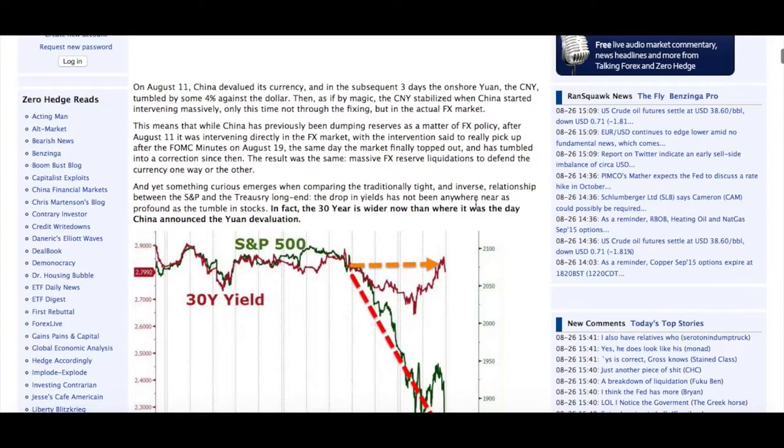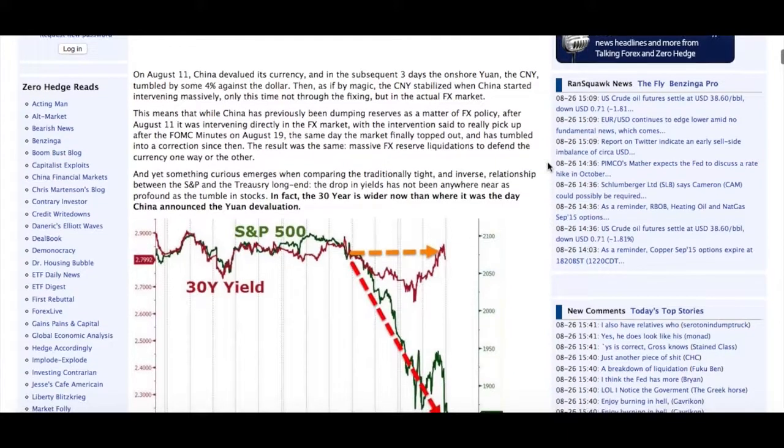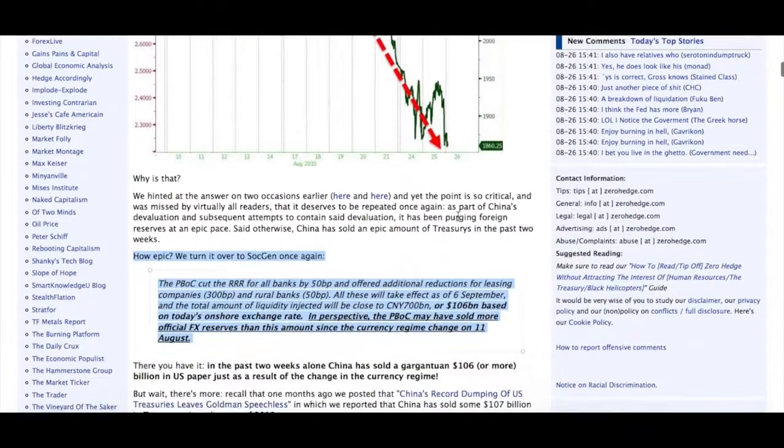And yet something curious emerges when comparing the traditionally tight and inverse relationship between the S&P and the Treasury long end. The drop in yields has not been anywhere near as profound as the tumble in stocks. In fact, the 30-year is wider now than where it was the day China announced the yuan devaluation. This is huge.